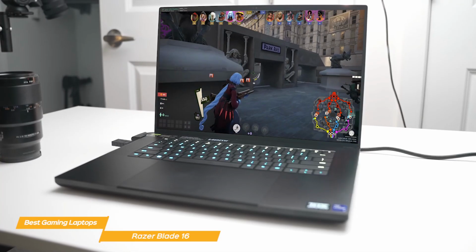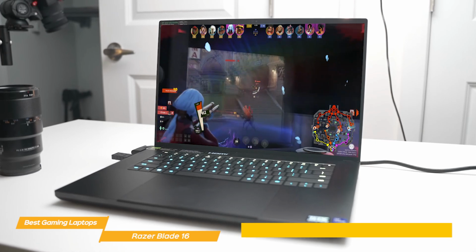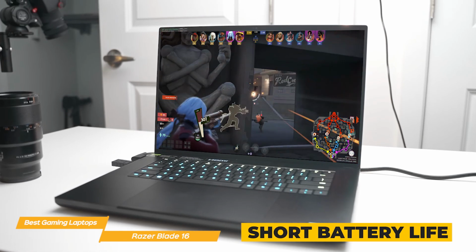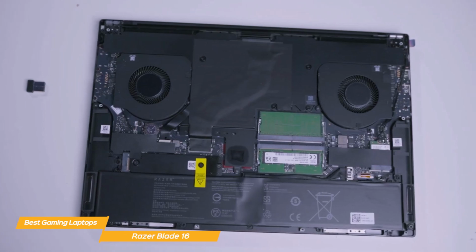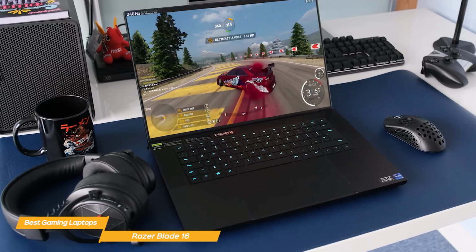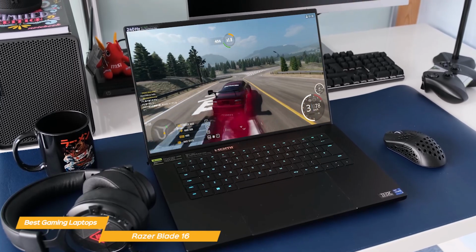While the Blade 16 excels in many areas, there are a couple drawbacks to consider, such as a short battery life during intense gaming sessions and a cooling system that, though effective, can get loud when the laptop is under heavy load. Despite these minor issues, the Blade 16's overall design and performance more than make up for them.